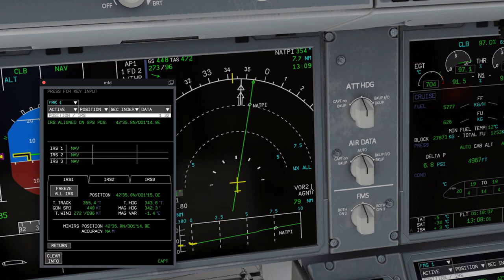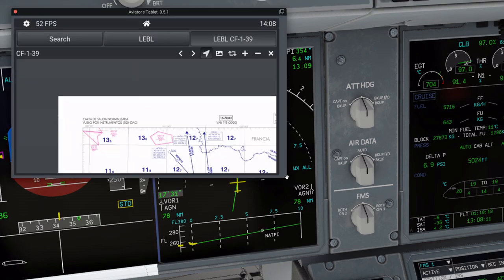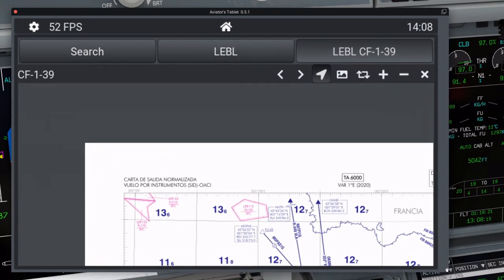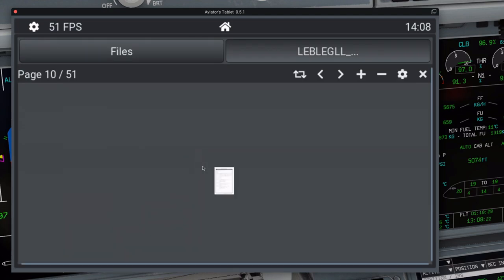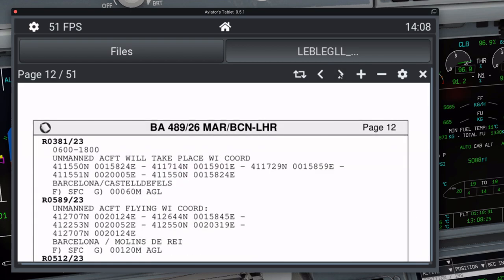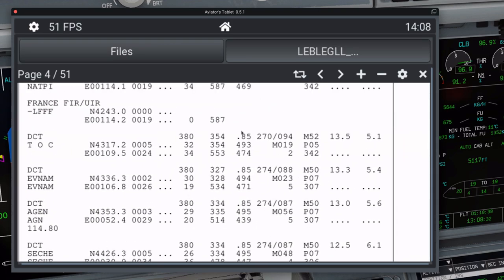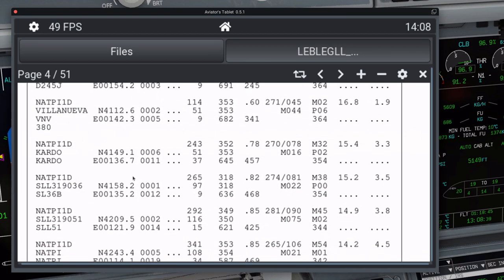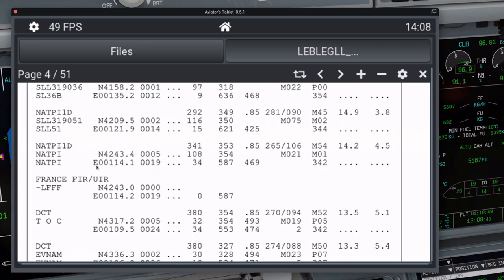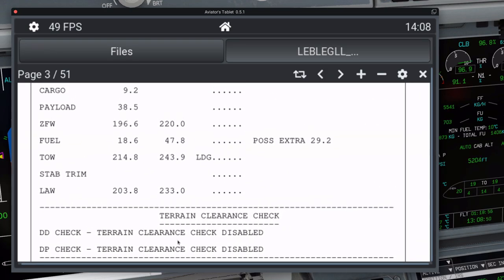NATP is the end of our standard instrument departure, the SID. If I pull the Avitab tablet back up again, I don't know why that doesn't just resize. So if we go back to charts, let's have a look. Hang on, we are miles back. Let's go page 4, I think. Yep. So there's Villanova, nice. Cardo, NATP. No, that's not the right page, is it?